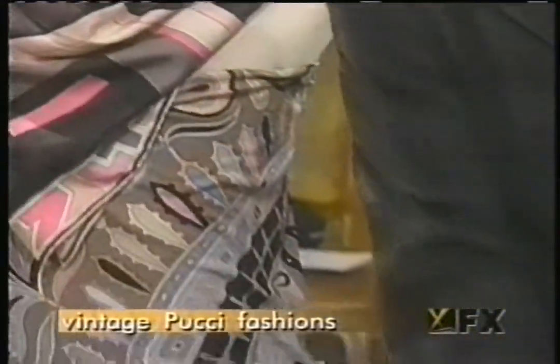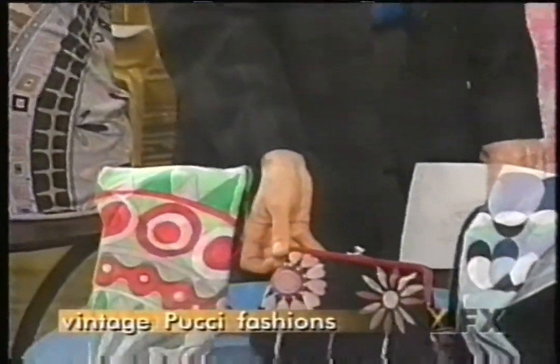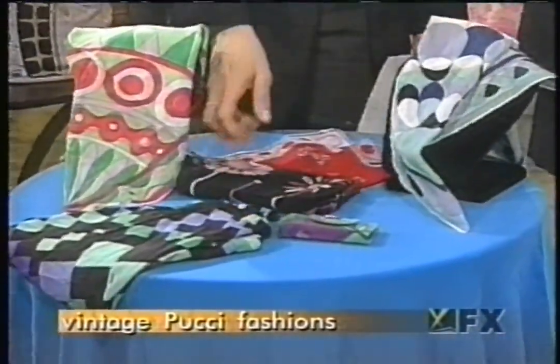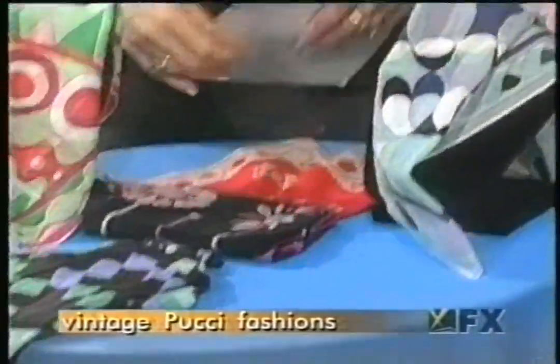You can put this on a purse like they did in the 60s. You can put it around your neck. You can use that little purse, which is originally a cosmetic bag, as an evening bag. How much does something like this run? $60.